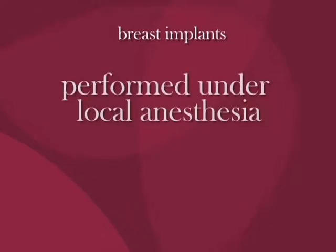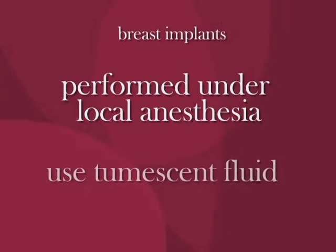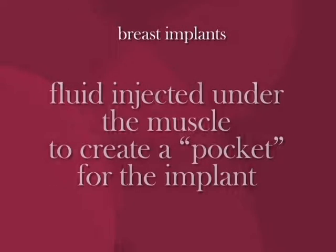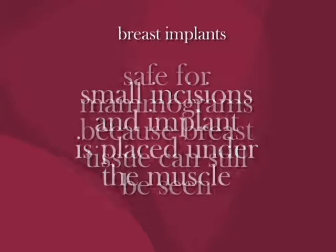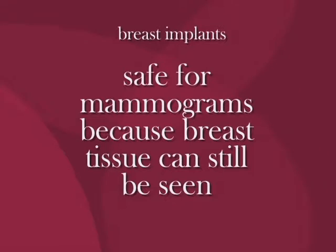Liposuction takes away, but maybe you're thinking about adding on to your body. Dr. Pancake offers breast augmentation. Just like lipo, the breast implant procedure is performed under local anesthesia, and it uses the same tumescent fluid. The fluid is injected under the muscle to create a pocket for the implant. Then small incisions are made and the implant is placed under the muscle, making it much safer for mammograms. Since the implant is underneath the muscle, the tissue can be seen in a mammogram.